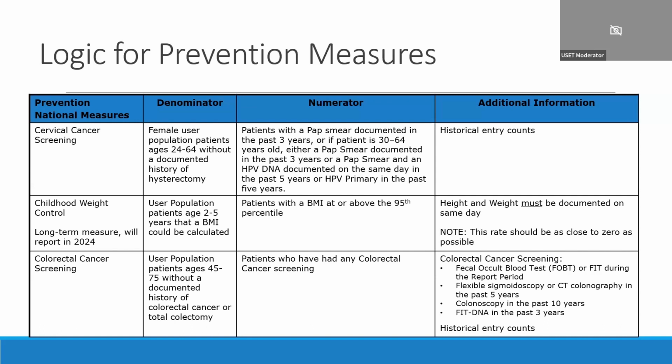The childhood weight control measure. This is going to be the new measure for 2024. I say new, it's not new, but we as an agency only report it every 3 years because it's a long-term goal. And it's another one that we want to be as close to 0 as possible because it's looking at patients with a BMI at or above the 95th percentile.